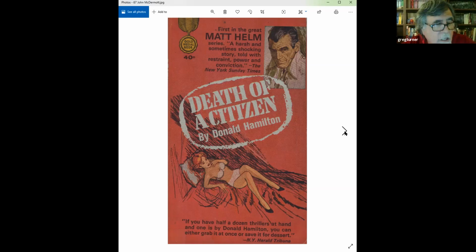written by Donald Hamilton. The artist in this one was somebody we haven't talked about yet. His name is John McDermott. There were 27 books in this series, and I recently completed my collection of these, probably within the last year, tracking down the later ones. They didn't have nearly as good covers as these earlier ones. Not quite as good as McGinnis or Maguire or Lesser, but still interesting.